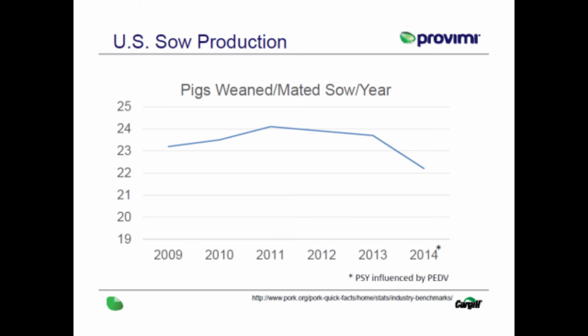And one thing I did not point out earlier is that for the Netherlands, their goal in 5 to 10 years for pigs weaned per sow per year is 40. Right now they've got a lot of farms that are at 30. Their goal is 40, so they're looking to push this even further.